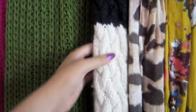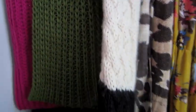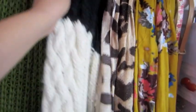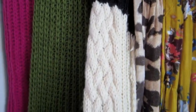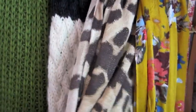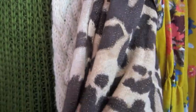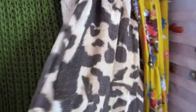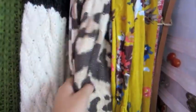This one right here was a little more on the expensive side. It's a Michael Kors. And I got it at Macy's. And it has a hoodie, which is why I love it. And it's super long. It's the only long one that I really have and I love. This leopard one is one of my all-time favorite pieces I own as well. I got this at Forever 21 for like $5, I think, which is amazing. And I love this one.